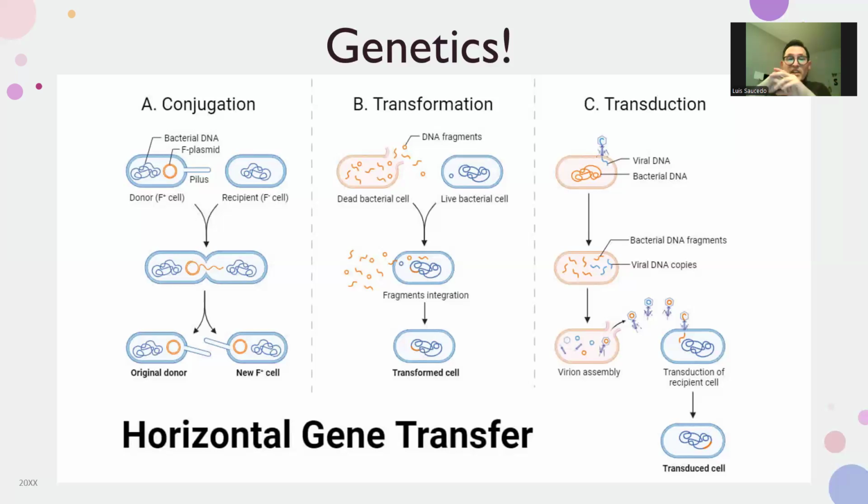Transformation is the use of some bacteria are able to eat other parts or destroy other bacteria and eat their pieces.